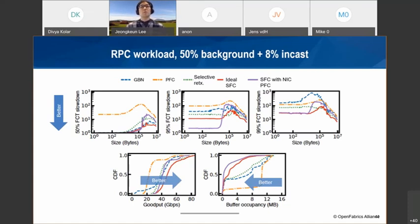Now the red one is ideal SFC, where all the switches are supporting SFC, and also the NICs are capable of pausing a particular flow which is causing the congestion without having any head of line blocking as PFC may incur. And then finally, the purple one is SFC with a NIC side PFC, which causes a bit more head of line blocking at the NIC.